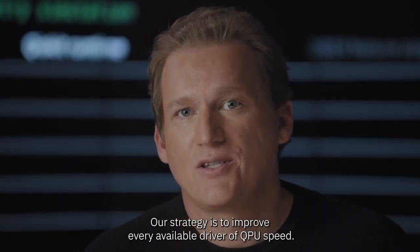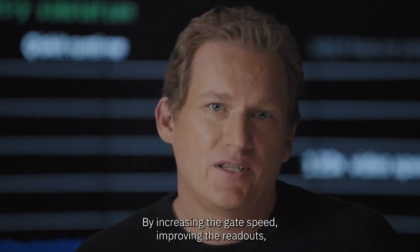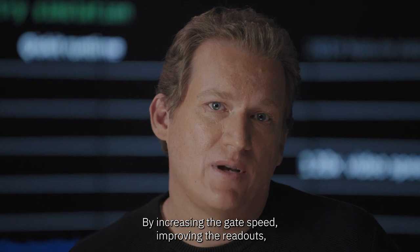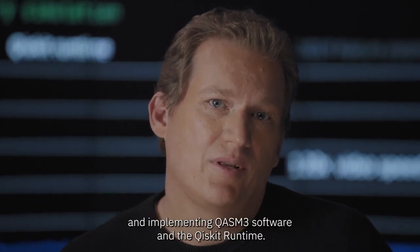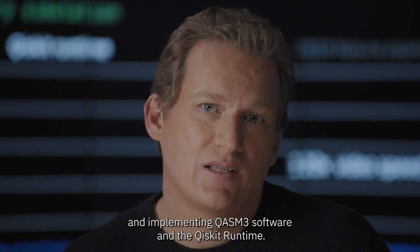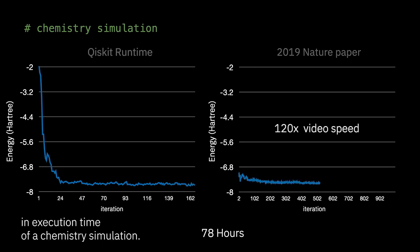Our strategy is to improve every available driver of QPU speed. By increasing the gate speed, improving the readouts, using reset from the advanced control electronics, and implementing QASM 3 software and the Qiskit runtime, we were able to demonstrate this year 120 times improvement in the execution time of a chemistry simulation.